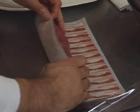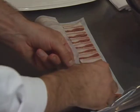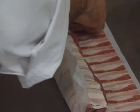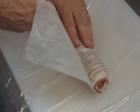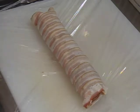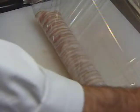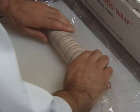And then we roll the whole roulade in this bacon. And then that goes on the plastic again. And we tie this up again, the same way as we did the roulade before. Chill this for at least 2 hours.